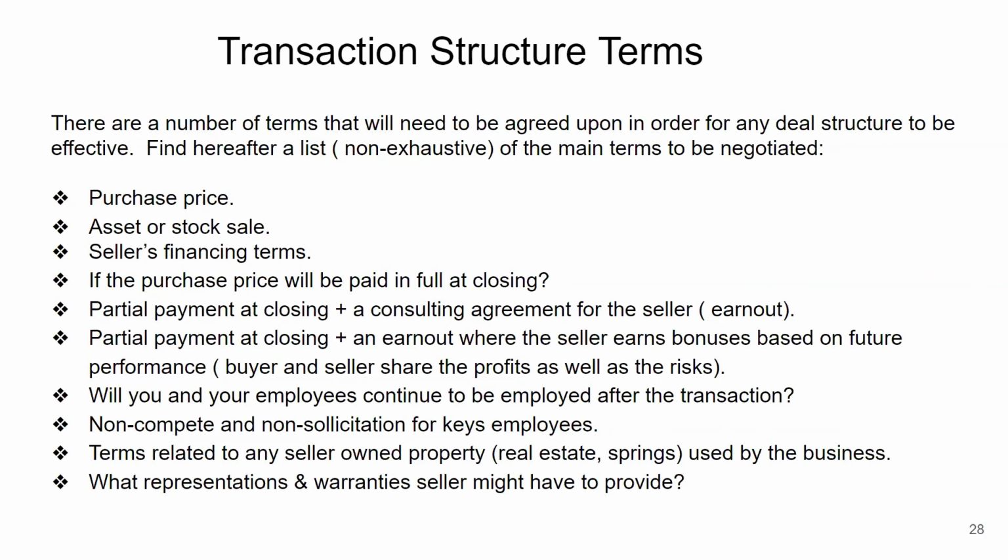Most terms will include a non-compete for the seller, and for key employees as well, non-compete and non-solicitation terms related to any seller-owned property which is not part of the purchase price, right? Like a building, a plant, real estate, springs, that is used by the business. Usually that's on top of the purchase price. What representations and warranties the seller may have to provide.